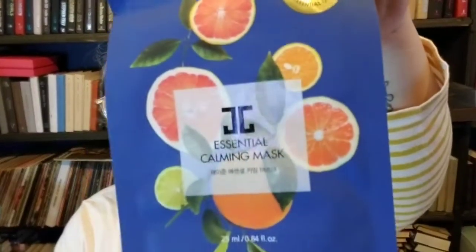Cosmetic. This is a Korean mask as well. So we've got two. We've got a rosemary mask, which evens out skin tones, and we've got a grapefruit mask, which is for pore tightening. So those will be good to use. I'll have a good sheet mask, right, Jay? Everybody likes having their pores tightened.